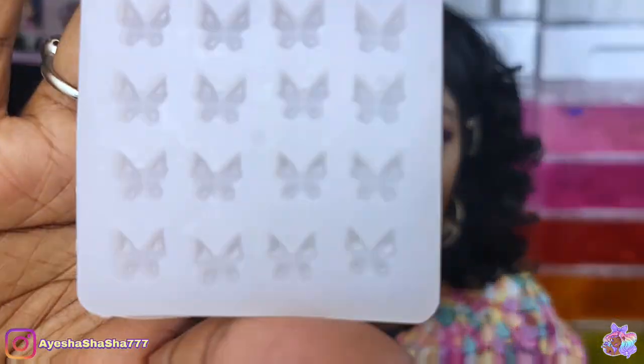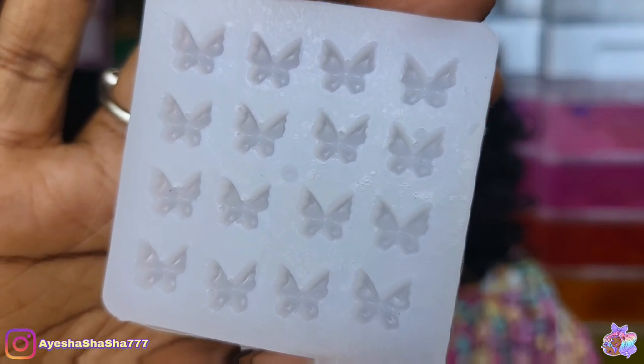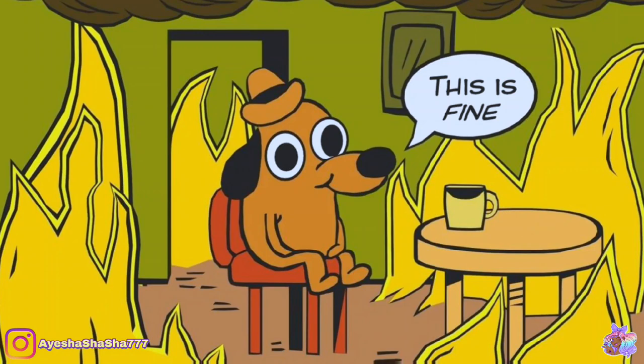In all fairness, they are minute. They are tiny and I can cope with these. It's absolutely fine. Look, they are so, so small. But just after seeing that one before and all the stickers with the really threatening butterflies, I'm just having a hard time.